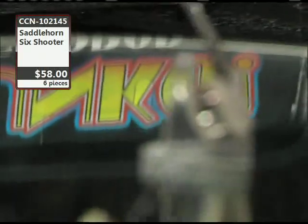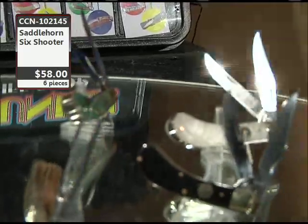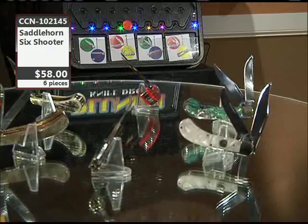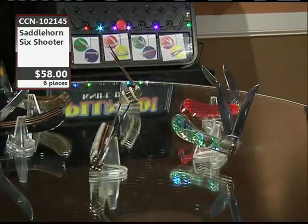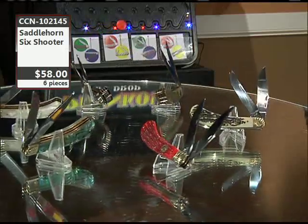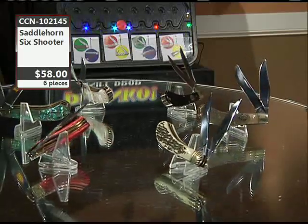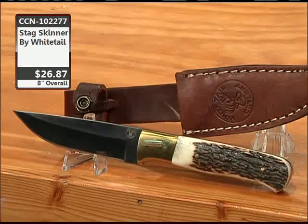3.5-inch small saddle horn. That's one of my favorite patterns. Saddle horn 6-shooter retail, $36 each, $216 retail. Your price, that includes the genuine abalone one there, only $9.67 each. All 6 for $58. Remember, like this deal right here, you buy this, you're going to get a free Steel Warrior Bone Stag Rosin Trapper, because anytime tonight you reach just $50 or more, we're going to throw you in that free trapper.